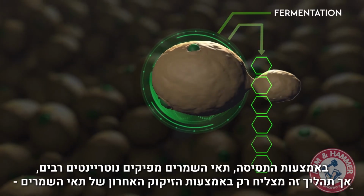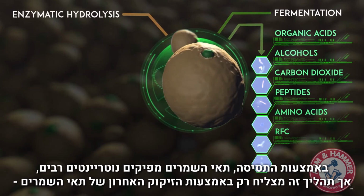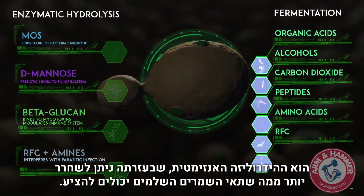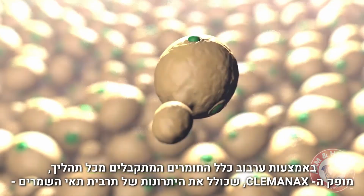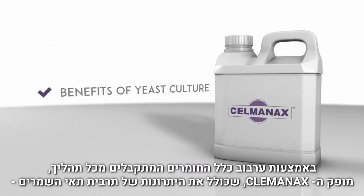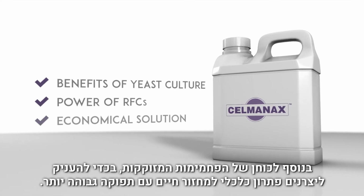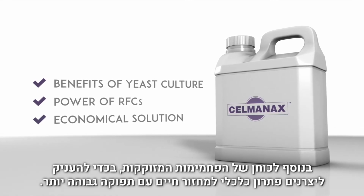Through fermentation, yeast cells produce many nutrients, but it is only through further refinement of yeast cells through enzymatic hydrolysis that we can unlock even more of what yeast has to offer. By then mixing the results from each process, we produce Celmanax, which includes the benefits of yeast culture, plus the power of refined functional carbohydrates to provide producers an economical solution for a more productive life cycle journey.